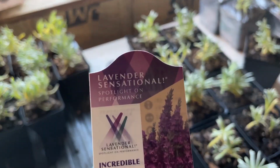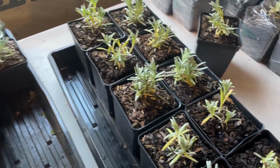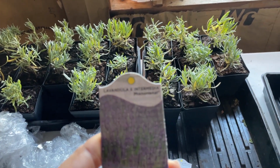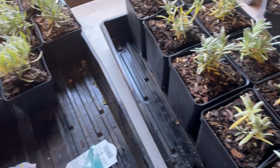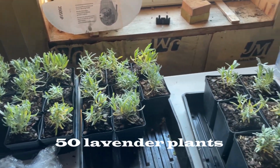And we got sensational lavender, which I'm really excited about. And then we've got phenomenal lavender. And then I've got some grosso lavender coming in as well. Humble beginnings.